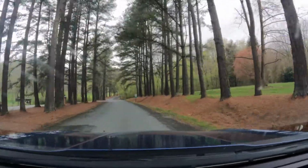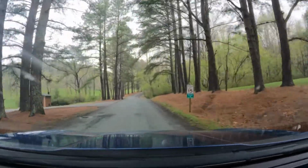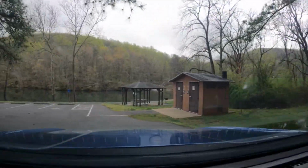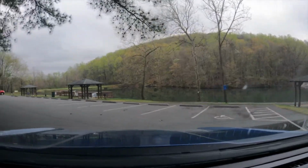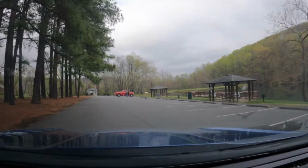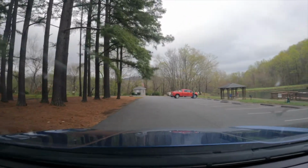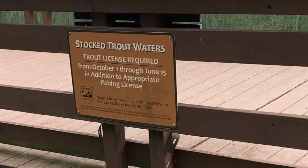The first lake, which is off to your left as you go around the little curve, has a bathroom and two piers, with little shelter areas in front of them, and good parking where you can park. These lakes are trout lakes at certain parts of the year, so make sure you have a trout license.